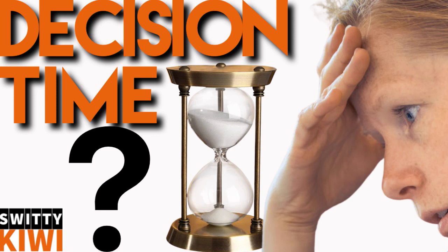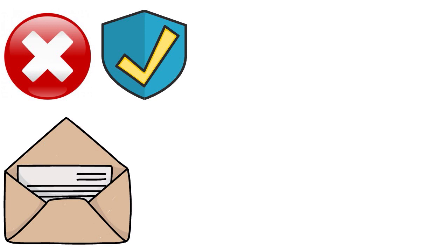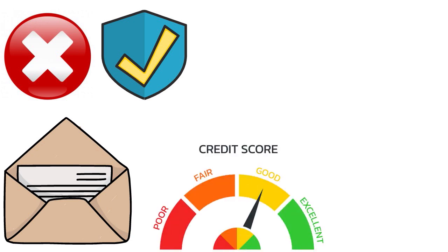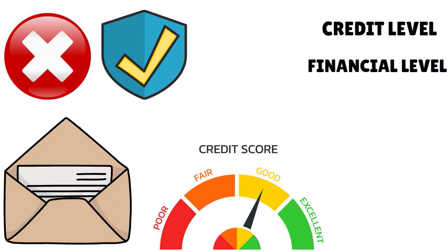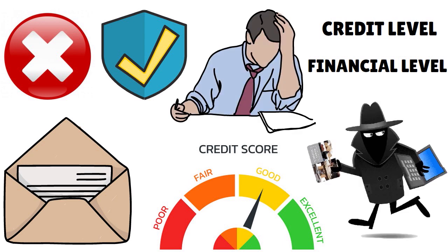Well, you need to check your personal credit score, because if there are errors, inaccuracies, or inconsistencies, you want to fix them ASAP. You're going to have to write dispute letters to the credit bureaus to fix them, because sooner or later, if you have a problem on your personal credit score, this might affect your business, either at the credit level or at the financial level. And you don't want that, especially if you have been a victim of identity theft. This is why you need to check this regularly.